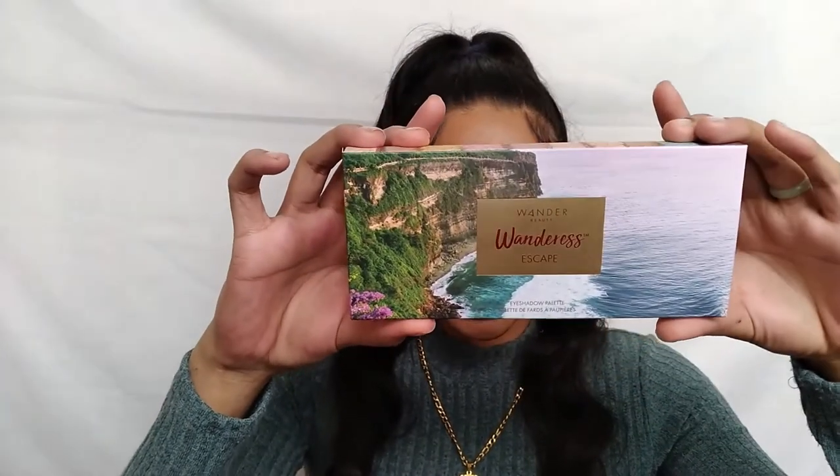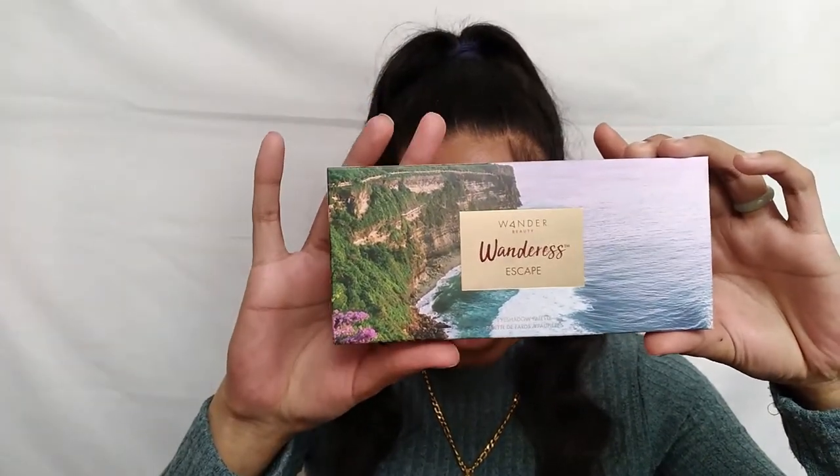We're dipping into the Wander Beauty Wondrous Escape Eyeshadow Palette. It features hyaluronic acid to help skin retain moisture and rosehip seed oil to help smooth out dry skin. This palette includes a mix of neutral and bold colors with shimmer, satin, and matte finishes that are crease-proof for all-day wear. It retails for $42. So this is the outside packaging.